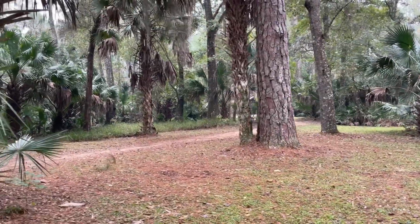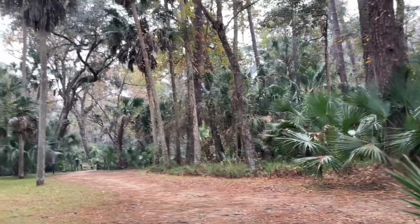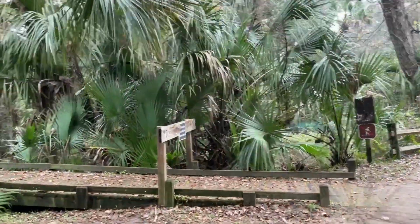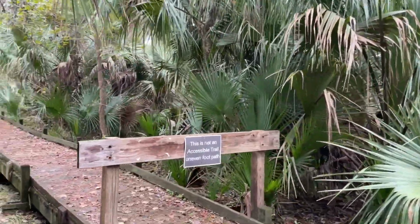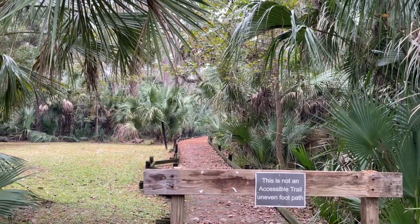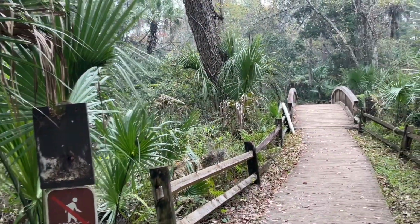Looks like the picnic area is over there again. I was real close to this yesterday and didn't know it. There you go. There's the other end of that trail that I showed you was closed off. I really wanted to take that trail. All right.